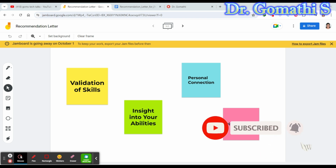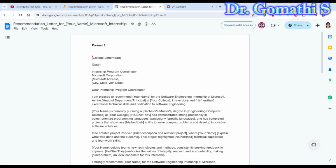alone. Third important thing is personal connection. It adds a personal touch to your application, showing that someone with incredible credibility is willing to vouch for you. And the fourth one is differentiation. In a competitive field, a strong recommendation letter can set you apart from other candidates by highlighting unique aspects of your performance and potential.